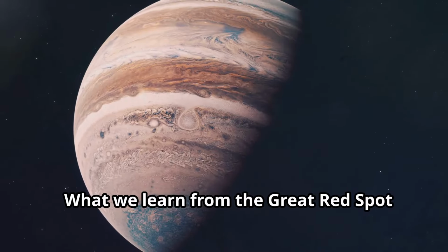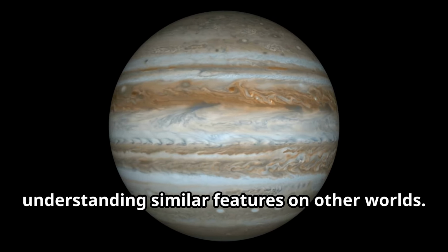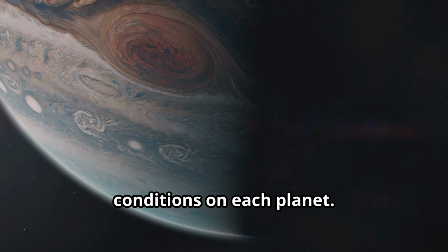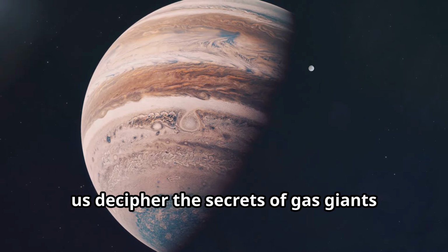What we learn from the Great Red Spot doesn't just apply to Jupiter. It has implications for our understanding of gas giants throughout the cosmos. By studying Jupiter's iconic storm, we're essentially creating a baseline for understanding similar features on other worlds. We can compare and contrast, looking for similarities and differences that can tell us about the unique conditions on each planet. The Great Red Spot is a stepping stone, a celestial Rosetta Stone that can help us decipher the secrets of gas giants across the galaxy. And it highlights the importance of studying our own solar system in detail, as it provides us with the tools and knowledge to explore the cosmos beyond.